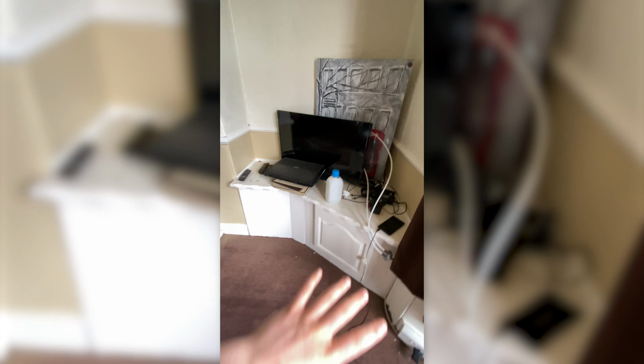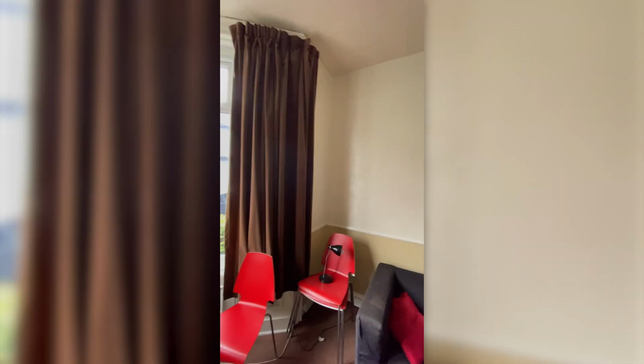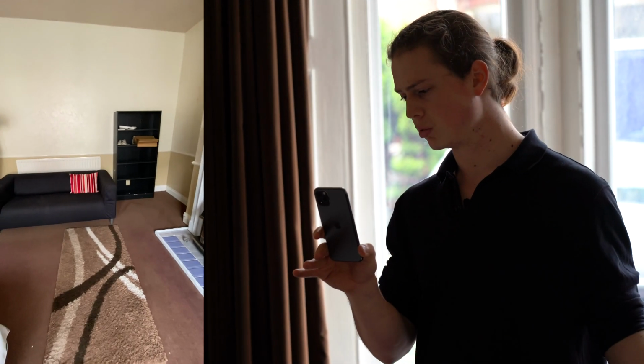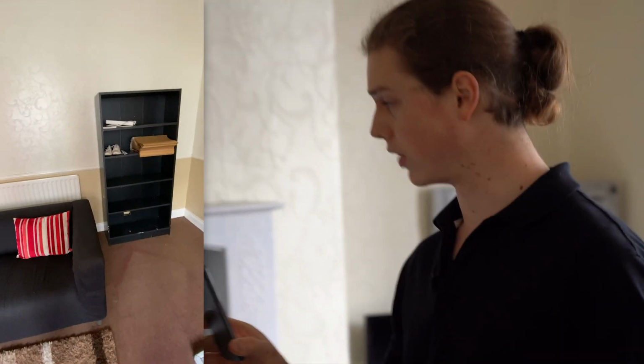The gas meter's in here, so this one needs to stay, but we'll just tidy it up, make it a bit cleaner. Obviously all the wallpaper will come off, remove the dado rail, and I think that's about it. All this furniture will be removed. If there's any furniture left, we will bin it, and we'll put fresh furniture in.